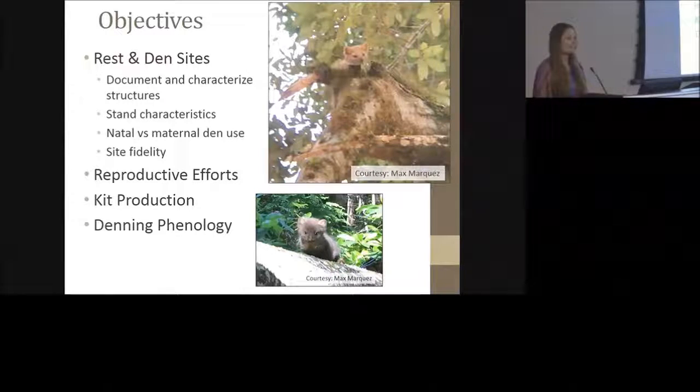So we wanted to really look at rest and den sites. We wanted to look at what those structures looked like. What were the stand characteristics around those structures? Could we tell differences from natal and maternal den use, site fidelity? Was reproduction happening? And if so, how many kits were the females producing? And anything else about the timing of denning?